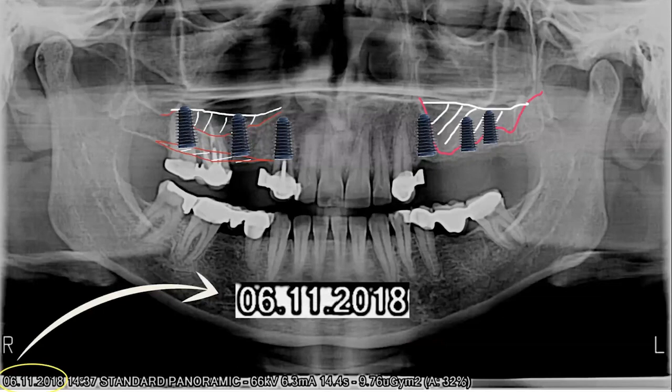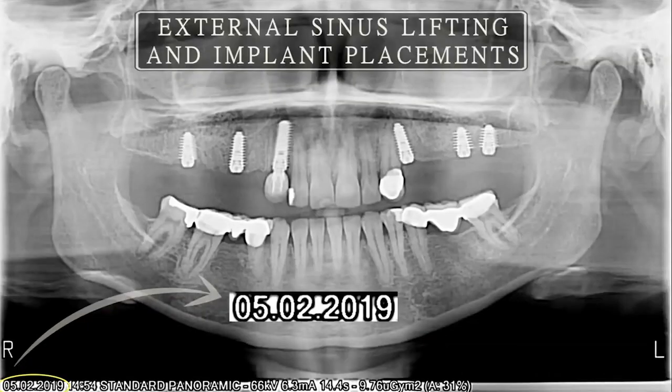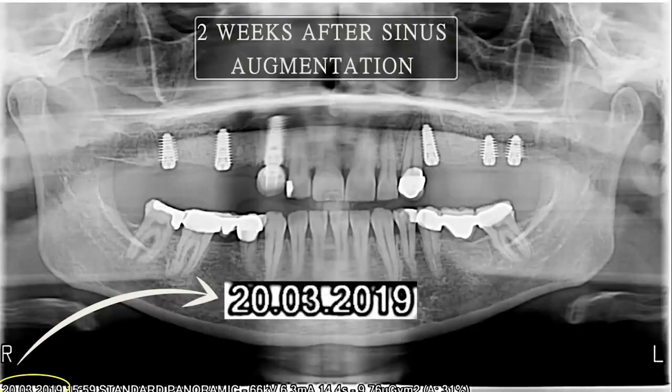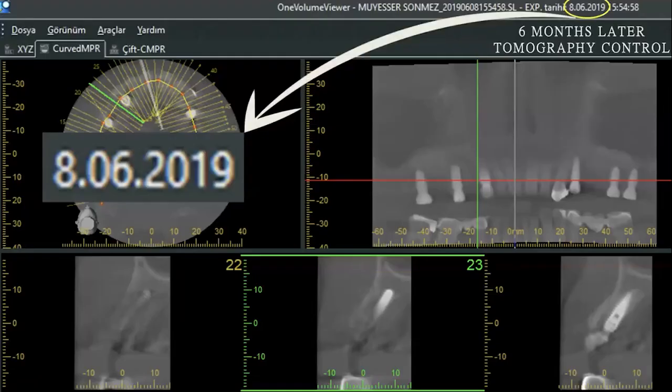Let's go back to our planning, which was having the sinus liftings and the other implants. This is the OPTG after the sinus lifts and the alveolar crest reduction, the osteoplasty, and also the rest of the 5 implants. So this is after 2 weeks. We can see on the left part that there is a small irritation of the Schneiderian membrane, but the patient was well.